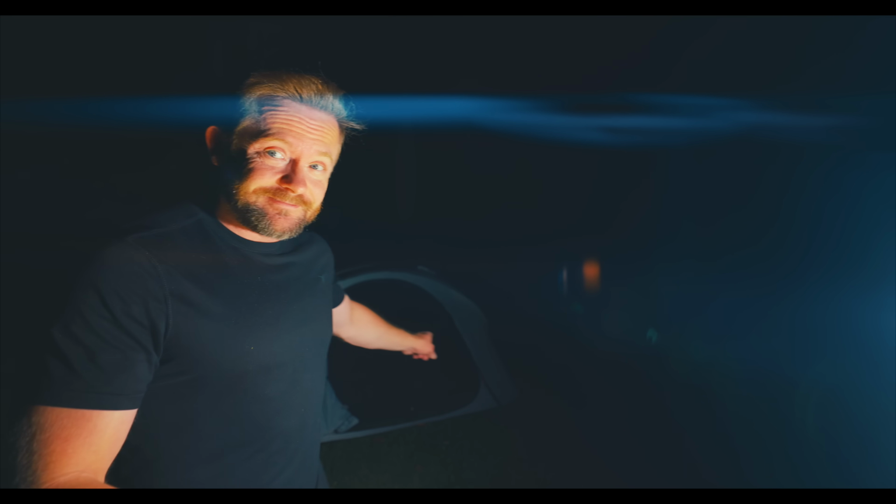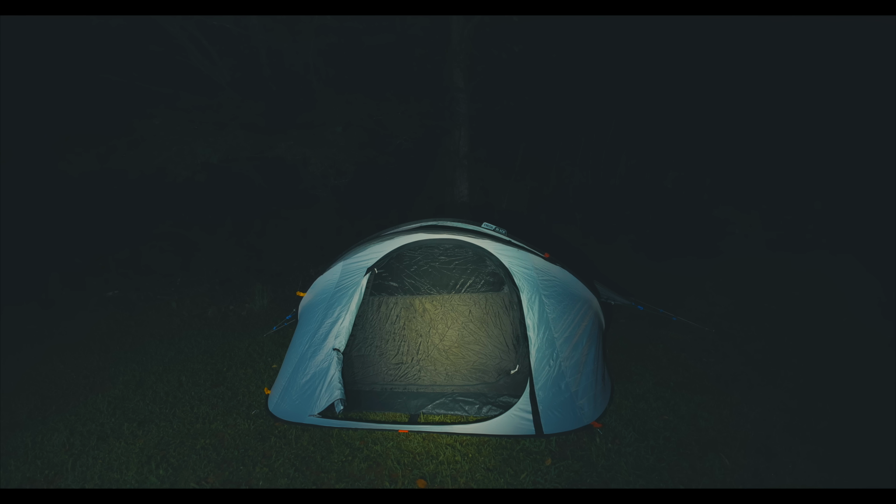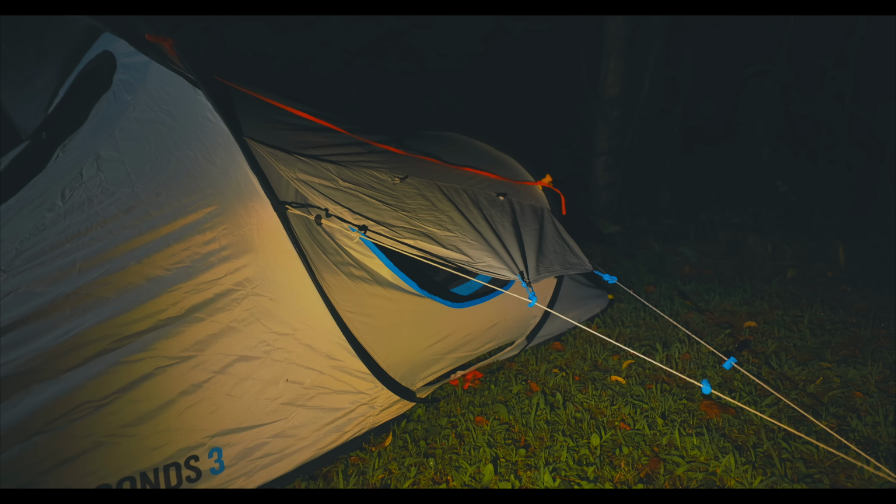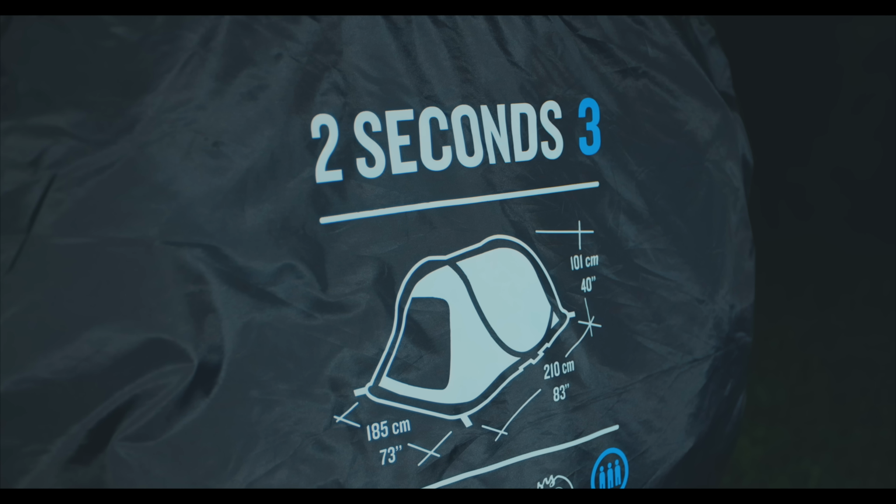Speaking of which, this tent here is without a doubt very interesting. This tent has 2 side vents with covers. That means that you can leave them open even when it's raining. That's different. Decathlon states that you can set this up in 2 seconds, and that's completely not true. I mean, it doesn't take long to set it up, but it's not 2 seconds.